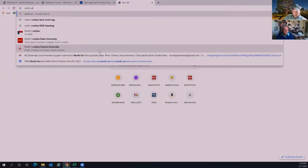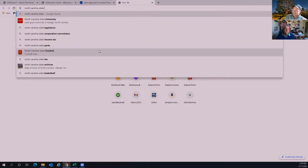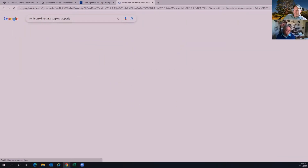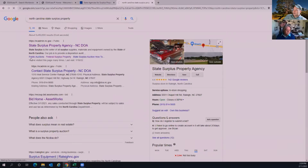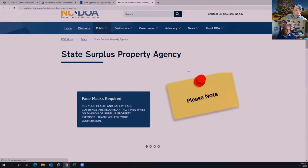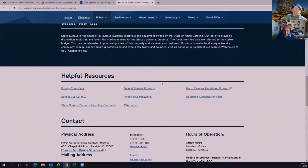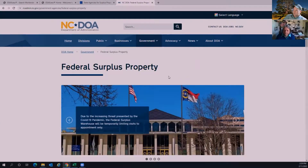you just Google it. The VA.gov, well, it's SBA. No, it's kind of hidden. It's not intuitive. I find that it's easier if you start here with your state surplus officer. They're all a little different, but they've all got a federal surplus property page.